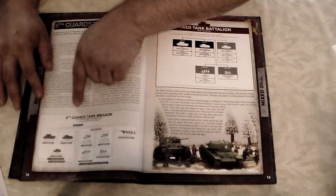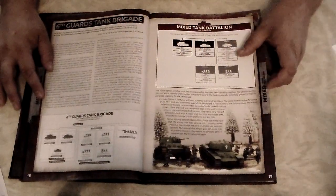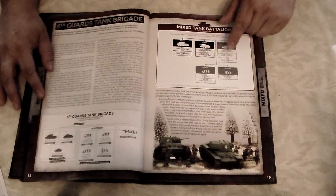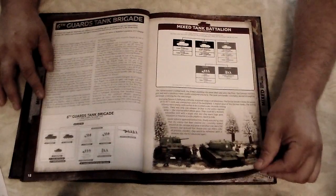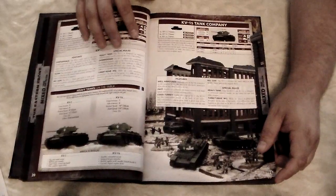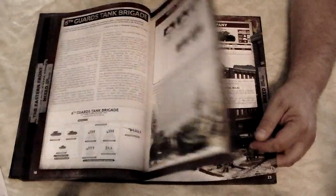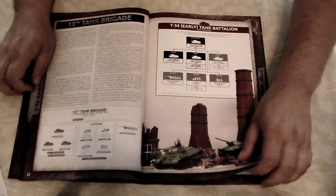So then you start focusing on the individual brigades here. This is your Mixed Tank Battalion, where you have KV-1s mixed with T-34s that you can mix with, you know, some Lend-Lease depending on what you had. And then, of course, you end up having your unit cards here. It's the unit information that you have. So it just tells you what you have.